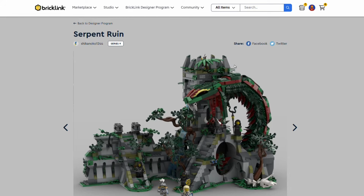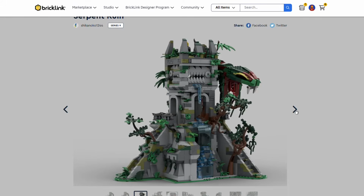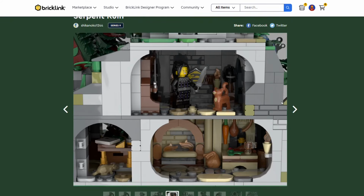Next up, we have the Serpent Ruin. This one just reminds me of the Devourer from Ninjago. He's a giant snake that comes out of the earth to devour everything, so it does remind me of that. Yeah, it's definitely an interesting idea, and I like the way that they made this snake using foliage pieces, so perhaps it's a mix between an animal form and a plant form. Very interesting concept. Definitely scary. I would not want to keep this in the night. So yeah, very interesting stuff to think about there as well.